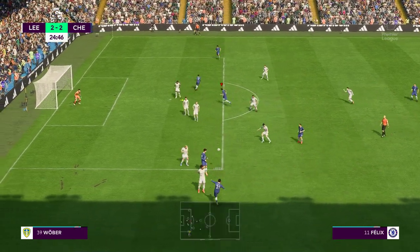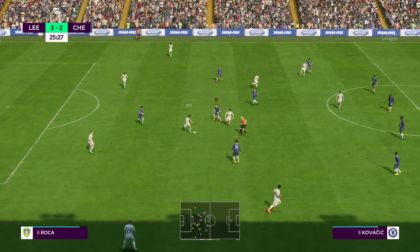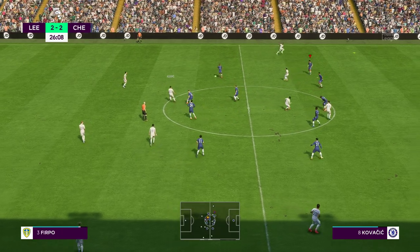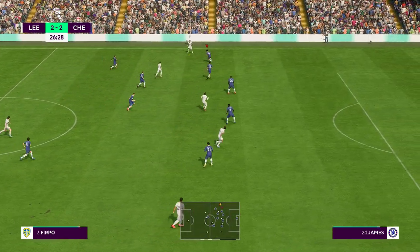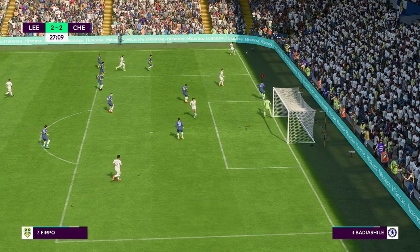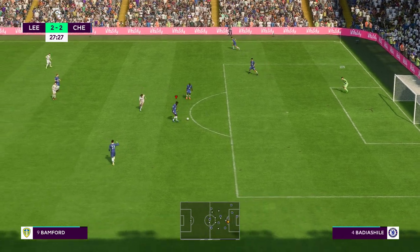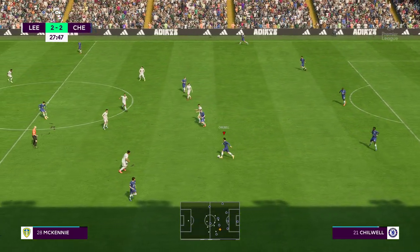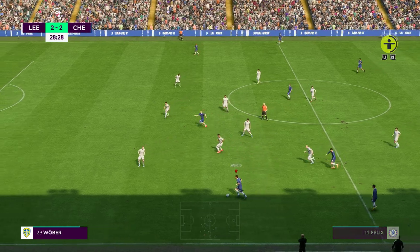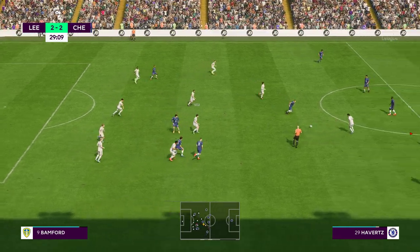Chilwell. And the cross into the middle, and intercepts again. Brendan Aaronson. Adams. And they keep working away, looking for an opening. And that's gone out of play for what will be a goal kick. Kai Havertz. Rather than a free kick, it's advantage Chelsea. Just cutting off the supply.